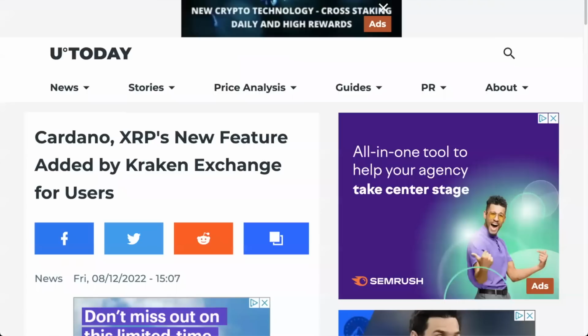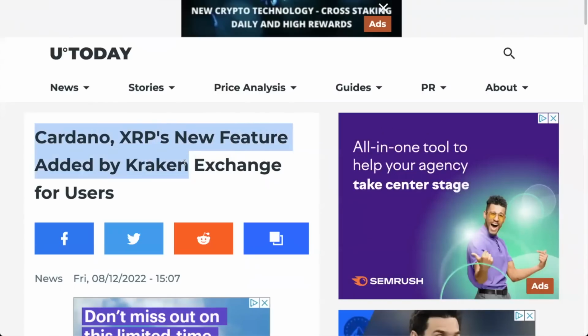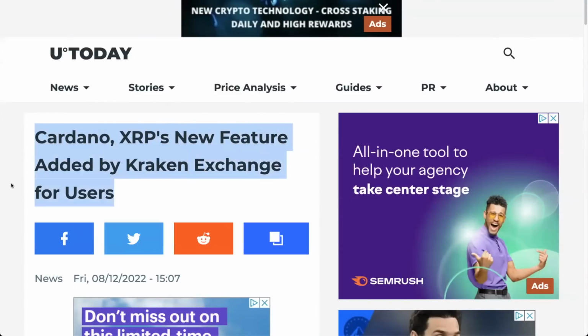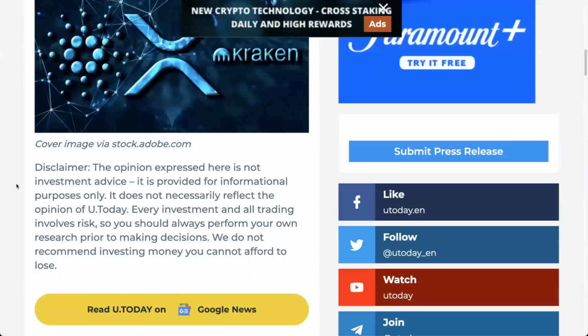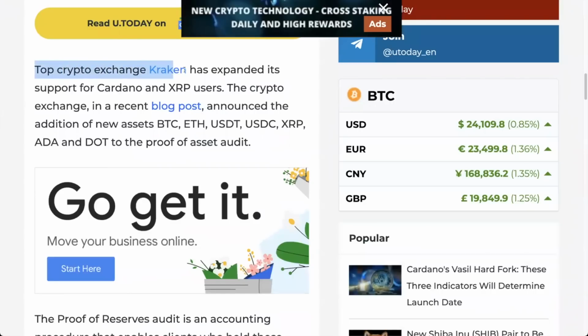Let's jump into the news. Cardano XRP's new feature added by Kraken Exchange for users. So this is actually a really great move by Kraken, and I'll give you the details here. Top crypto exchange Kraken has expanded its support for Cardano and XRP users. The crypto exchange in a recent blog post announced the addition of new assets, Bitcoin, Ethereum, USDT, USDC, XRP, ADA, and DOT to the proof of asset audit.